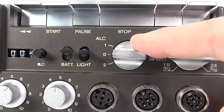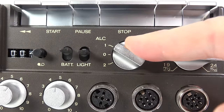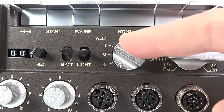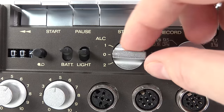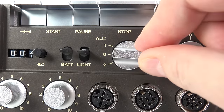But up here, you'll see that we've got an auto level control. So one on there would be to adjust the recording level automatically if you were recording speech, because it adjusts it very quickly. However, if you were recording music, you'd put it to number two because the adjustment is slower. Or of course you could just switch it off.